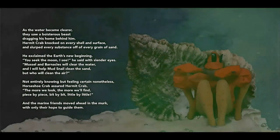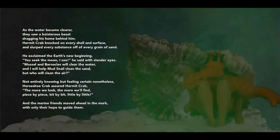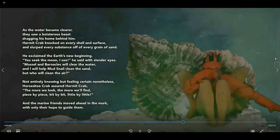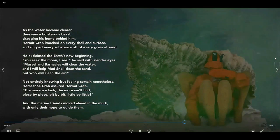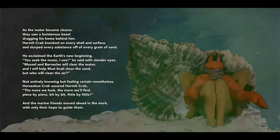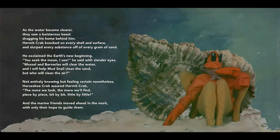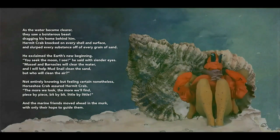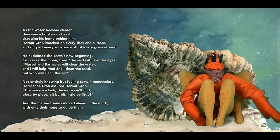As the water became clearer, they saw a boisterous beast dragging his home behind him. Hermit Crab knocked on every shell and surface and slurped every substance off of every grain of sand. He exclaimed the Earth's new beginning. "You seek the moon, I see," he said with slender eyes. "Mussel and barnacles will clear the water and I will help Mud Snail clean the sand, but who will clean the air?" Not entirely knowing, but feeling certain nonetheless, Horseshoe Crab assured Hermit Crab, "The more we look, the more we'll find, piece by piece, bit by bit, little by little."